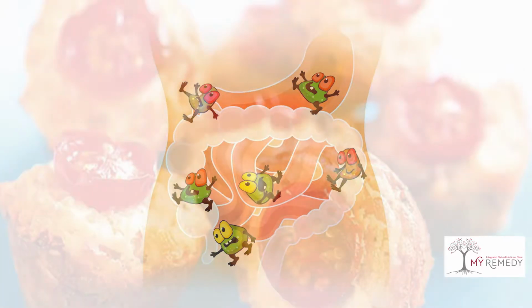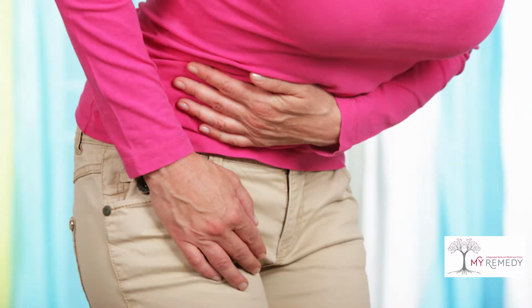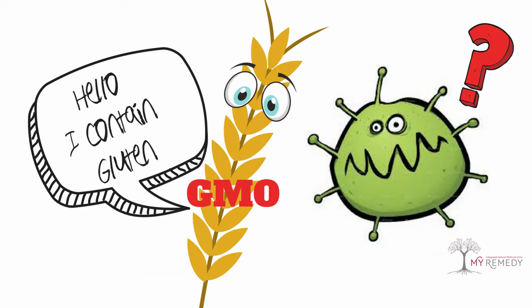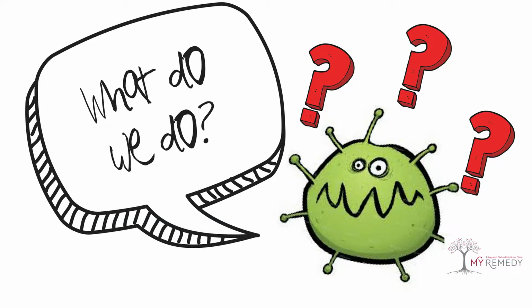So let's imagine now that you have just had a cheese muffin with a slice of tomato on it. If your gut is sensitive to wheat or intolerant, and these GMO particles come down and land on the lining of your digestive system where the receptor cells don't know what is needed to digest them, we don't have an enzyme in our gut to digest gluten. We do not produce glutenase. Therefore, when gluten lands on the receptors in the wall of the digestive lining, our body doesn't know how to digest it. So, what to do?